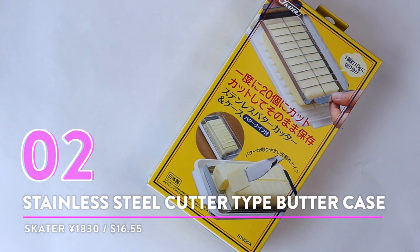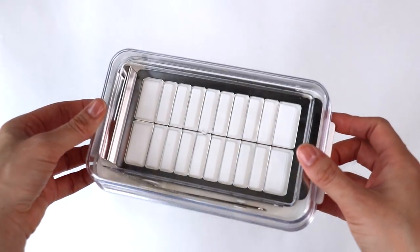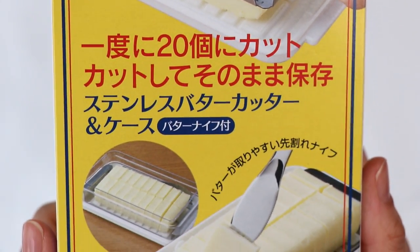The Stainless Steel Cutter Butter Case by Skater. This next one caught our eye. I think it's been around for a little bit and I think it's been reproduced all over the world, but I think maybe it was originally from Japan.